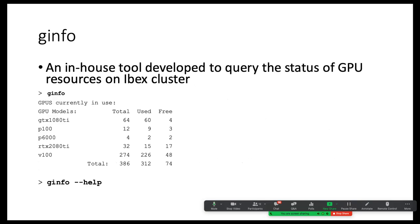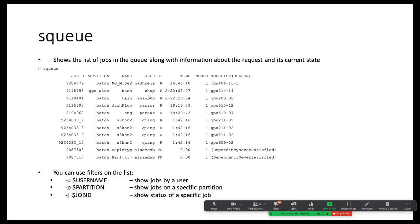You can filter on it if you want to, but we have another in-house tool called ginfo, which tells you a little bit about GPUs, what kind of GPUs and what states they are available in. So here is a small list of that. Again, there'll be a demo on that.